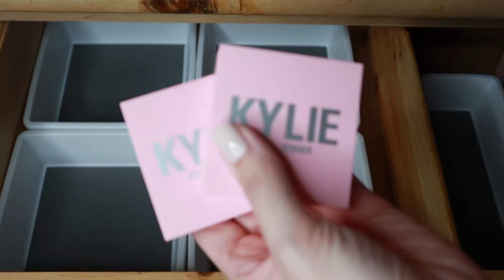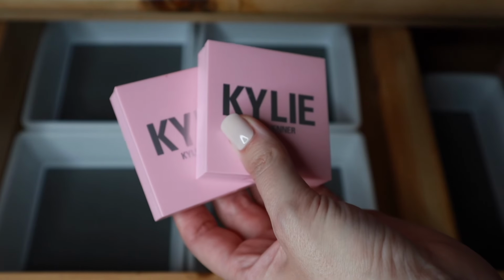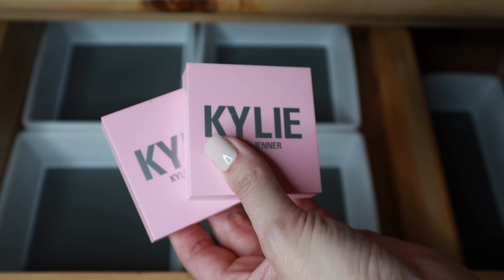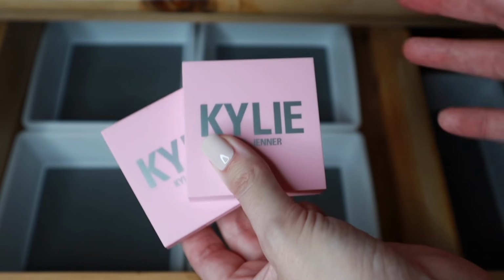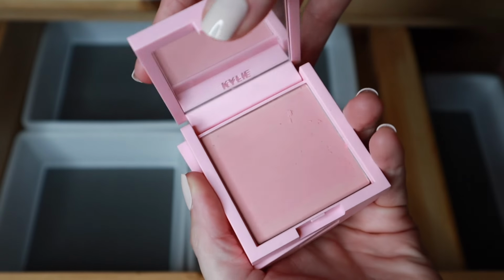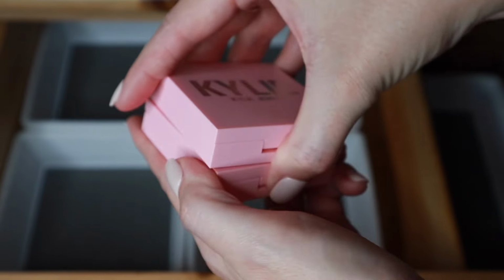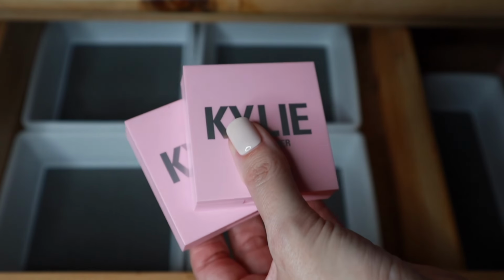And I am going to part with two of the Kylie Cosmetics shades. This is just not a brand that I'm really that interested in purchasing from, but I've had these for a very long time, so there's nothing I can do about it now, but I'm going to pass these on. I am going to keep the Winter Kissed shade. This one is the Pink Power shade, which is pretty, but you know, and then the other one was the shade Crush.